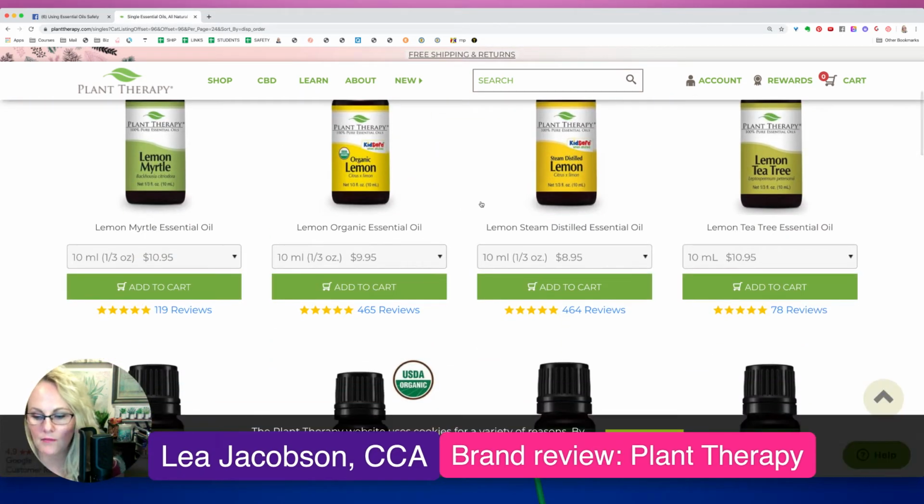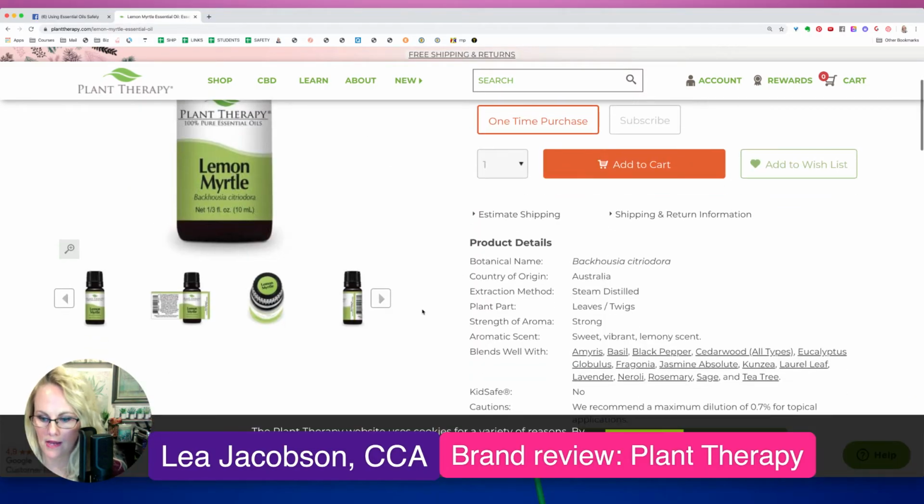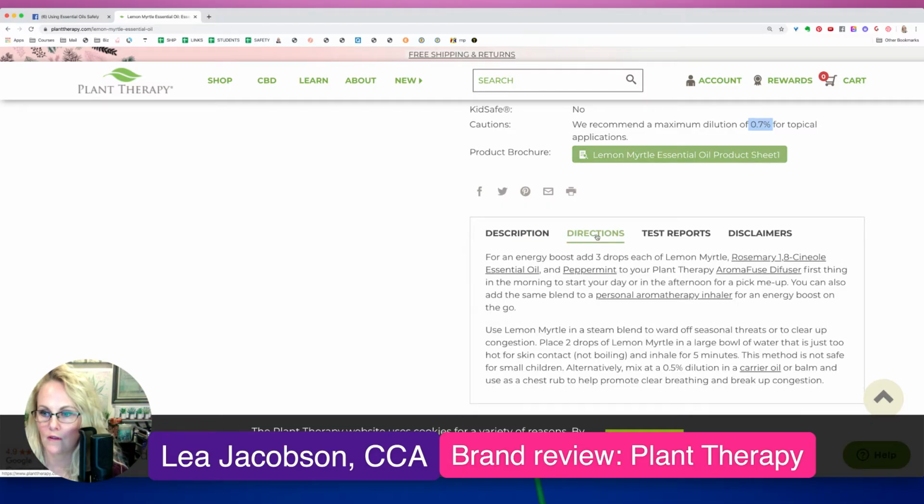All right. Lemon myrtle. That is one. Is that under myrtle or under lemon? I can never remember. Yes, myrtle lemon. So this is a pretty risky essential oil here. Very low topical max, not safe for children, not safe for pregnancy or breastfeeding. This is one of the handful of essential oils that I recommend avoiding completely. And this is correct. It does have a 0.7% topical max. It does also have drug interactions too, so you want to be super careful.